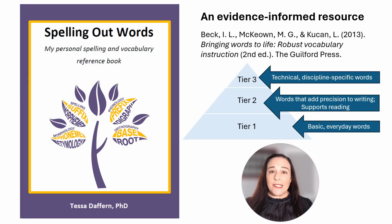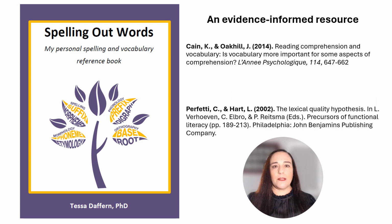Spelling Out Words is an evidence-informed resource. It comes with a free school year subscription to a digital dashboard whereby teachers can print word analysis charts for their students to use for the purpose of analysing interesting, new or challenging words that are considered Tier 2 and Tier 3 words. These are words that add precision to writing and can support reading comprehension. Tier 2 and Tier 3 words need to be explicitly taught.